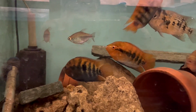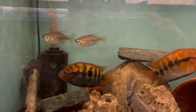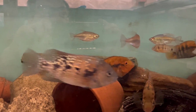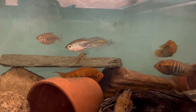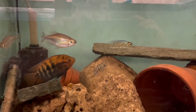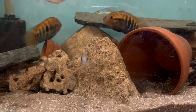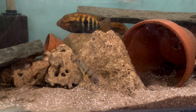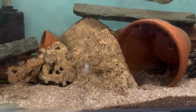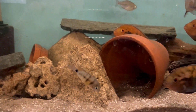The Congo tetras. They do make really good dither fish, those. They do get quite big, and there are 4 of them in there. And a Festae cichlid that was actually born in this tank when I had the breeding pair. That was a little fry that managed to escape in between all the rocks and has grown up quite successfully.